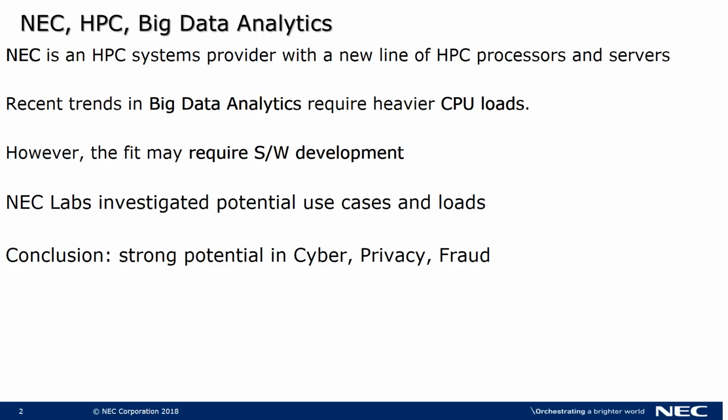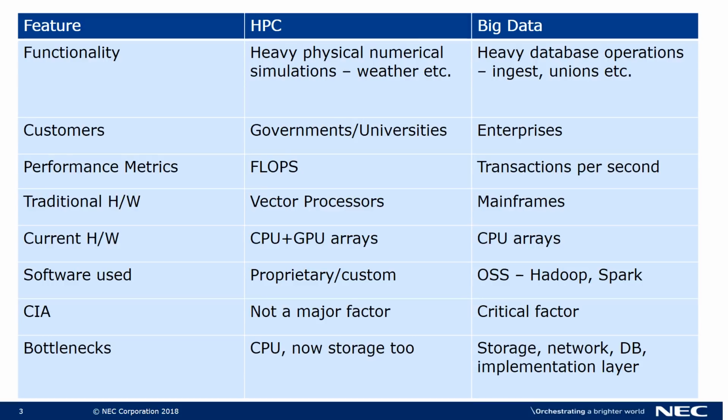As NEC, we're a large Japanese-based company with a few hundred thousand people, many of them in Japan, but also in Asia, Europe, etc. We provide traditional and modern HPC systems, the computers. We have seen, and I will be discussing, that recent trends in big data analytics, like neural networks, especially deep learning, and also some new kinds of time series analysis, dictate the need for heavier CPU loads. I'm going to show you some use cases and where it actually applies already today.